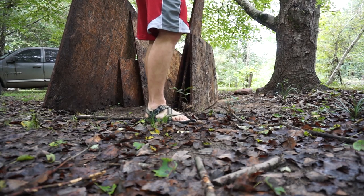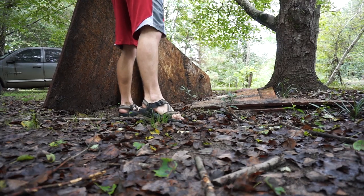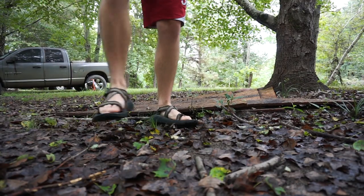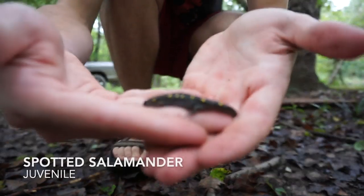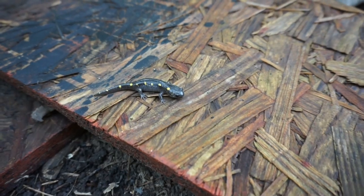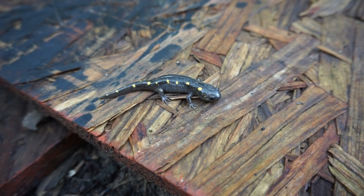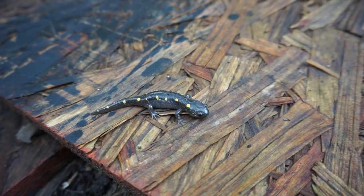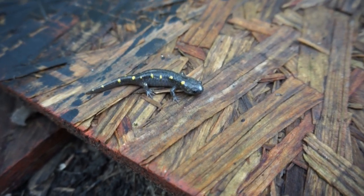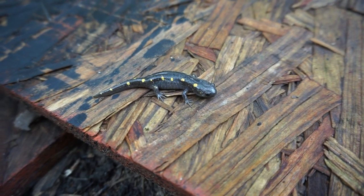You guys still hanging out? Spotted salamander, same one that's been under there for about a week now. So it seems like this guy's pretty much taken up residence underneath this pile of boards. He's been here for a week now, and who knows how long he was here before that. But yeah, I'm probably just gonna put him back after a couple quick photos because I didn't photograph him last time I found him, and keep on herping.